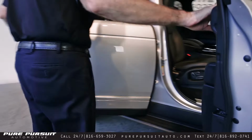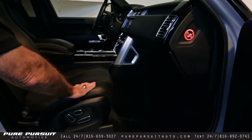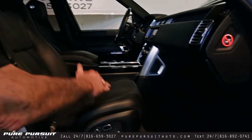Beautiful, beautiful interior here. Black with Meridian premium stereo system inside. The seats here, oh my gosh, so comfortable for people in the front and the back. You've got lots of space. Beautiful interior here, which we'll get into in just a second, with a panoramic roof.